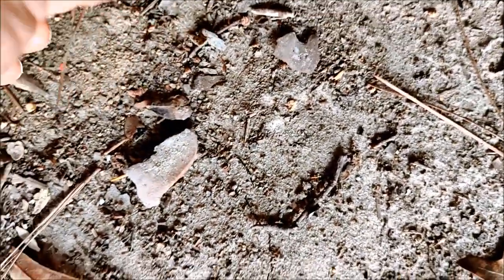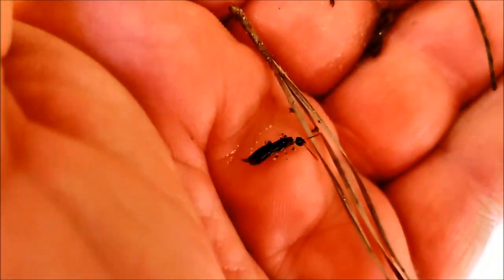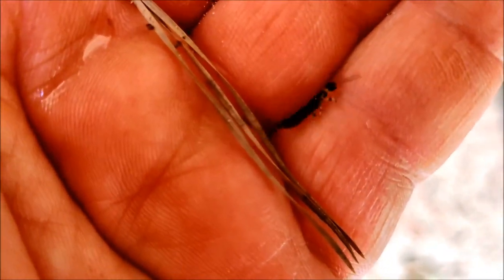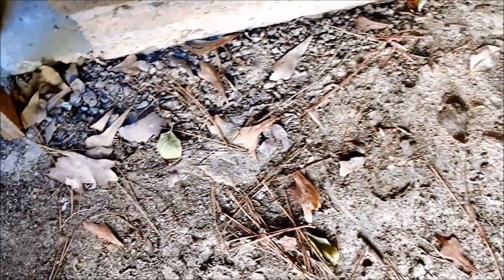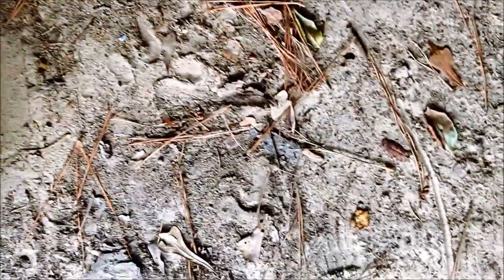Let's grab him. Let's hold him in our hands. Oh yes, it is an earwig. See how it has the little split tail end? That is definitely some type of earwig, sucking your brains out through your ears. That's all I see under this one. What else have we found?